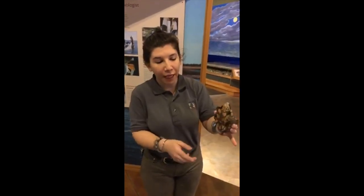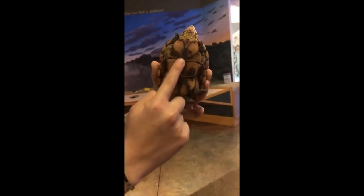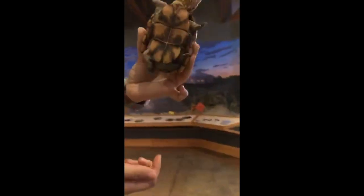And I'm calling him a he because his plastron is concave, so it goes in, and his tail is pretty long. He doesn't like that I'm doing that. I'm sorry. That's one of the characteristics between male and female. Males have the bottom of their shell concave, and that helps with mating, and their tail is typically thicker or longer, which also aids in mating.